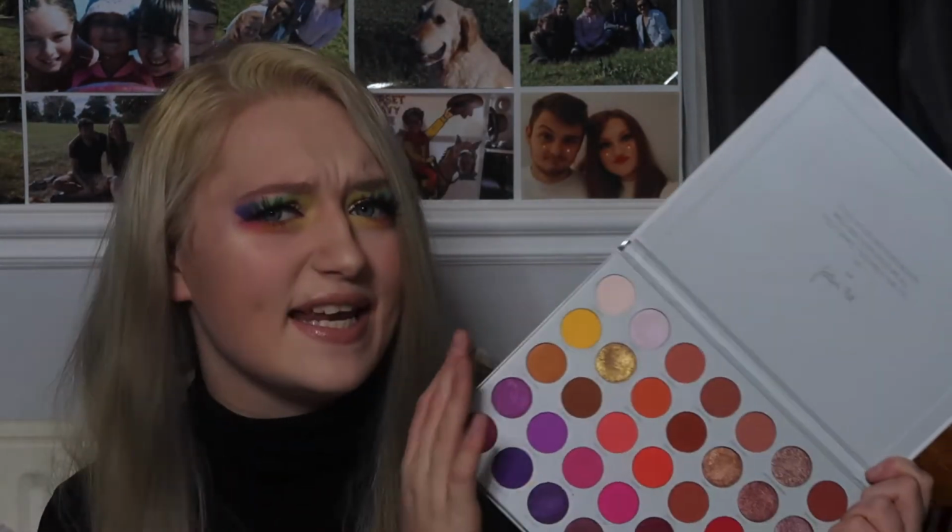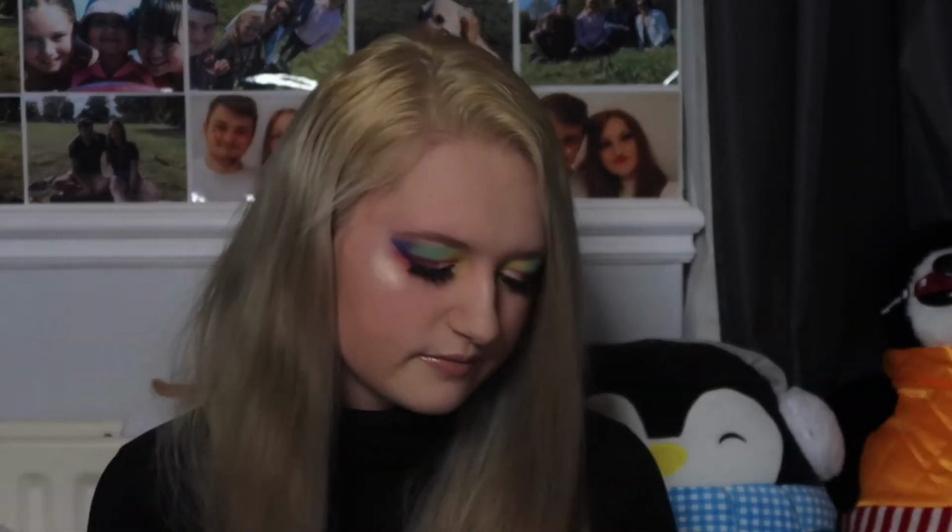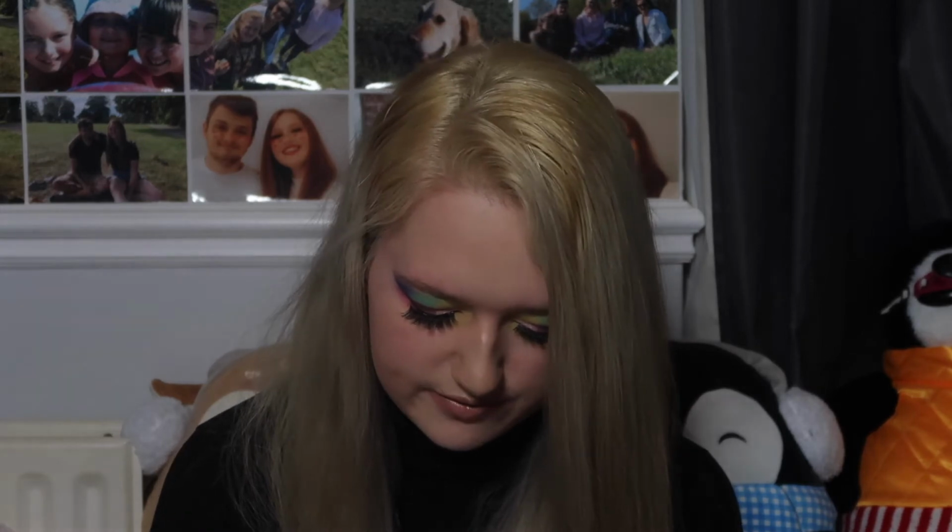And then there's "I'm in it", which I thought was a very strange name. It's a duochrome shimmery colour, more for your inner corners and stuff. Whereas the colours in here are very, very good.